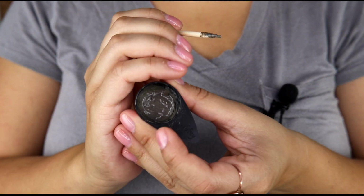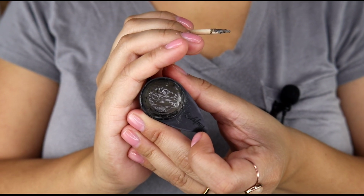All right, this is what we have. So I think I'm supposed to let it sit for a few minutes. Maybe I should read the directions. It's been a long time.